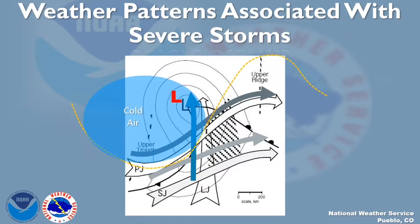And there's also a couple of upper jets. There's a polar jet, which is a jet streak that's more to the north, and then a southerly jet, which is a jet streak that's a little bit to the south. This will help provide lift depending on how strong it is and exactly where it's located, and will help out with shear as well, which we'll get into in a little bit. And then all this process will bring a warm sector to the area, and this warm sector is typically where the most severe weather is going to occur, with warmer temperatures and warmer dew points.